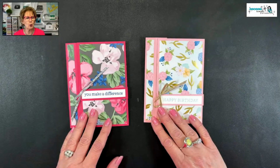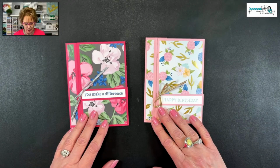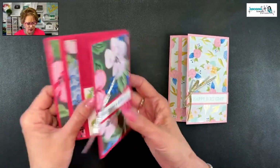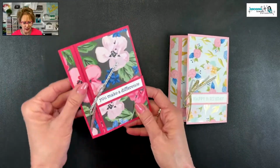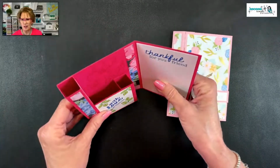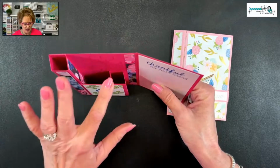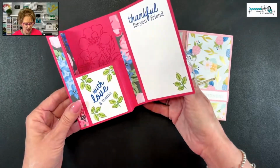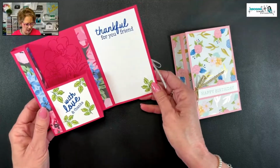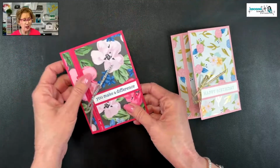Hey, we have got two really fun cards to share with you. These are what we're calling double column cards. It's a beautiful card on the outside, right? We love that. It's got this fun little side panel here. Do you see we've got a column here and we've got a column here. I've got designer series paper really being the star of these cards. They are tons of fun.